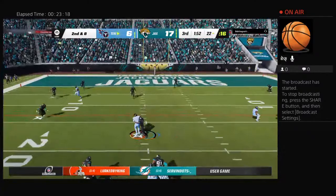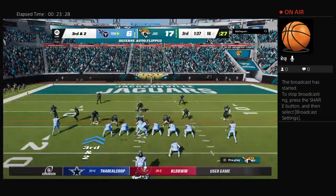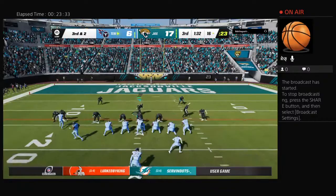Now a dump off here, complete. And he's going to be brought down at about the 16, over the line, needing only 2 yards to gain the first down here. Here's Willis.